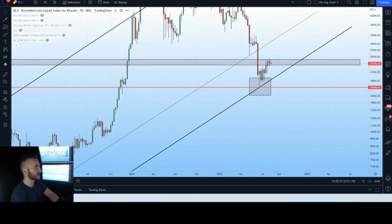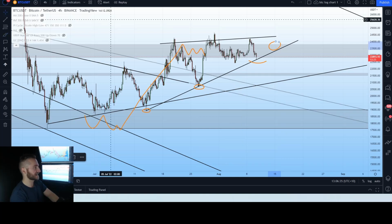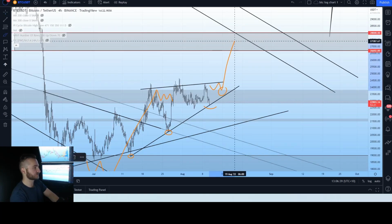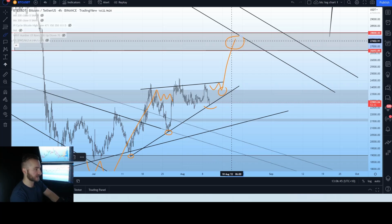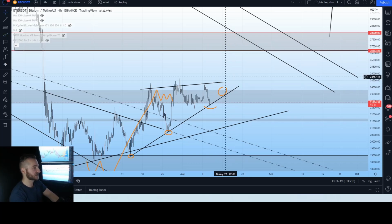The 23.8K level, which is this level over here, was the trigger and has been the trigger for the next move upward to this major resistance. Now, if we broke and closed a daily above there, we would have seen a move upwards to that level. If we do not, and if we do get rejected from this level, we can see a move back down.